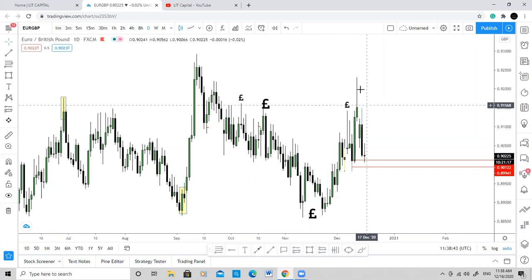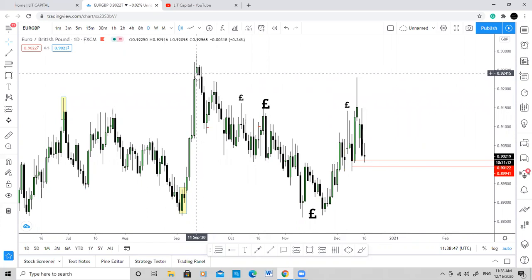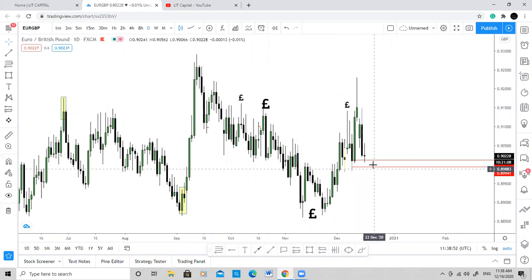The euro shot up into this area around the 92,500 mark. As you can see, it looks like it's played out of this area here, and then we've got a massive, massive move to the downside. So what I'm expecting is price to come to these lower areas. I'm going to be looking at an entry if price pulls back up.